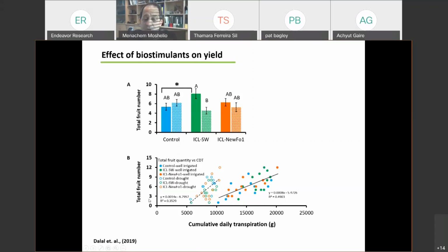Interesting, we saw a very nice correlation between the transpiration of the plants and the yield. Actually, today we use this correlation to select the plants even before the trait. We take this transpiration, which is very easy for us to measure on the system, and using this transpiration as a physiological trait, we can actually select, with a very nice correlation, the plant which will perform better.